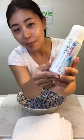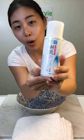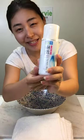And this, I'm gonna use this emulsion to block all the moisture I got on my skin.